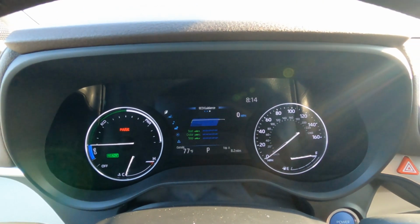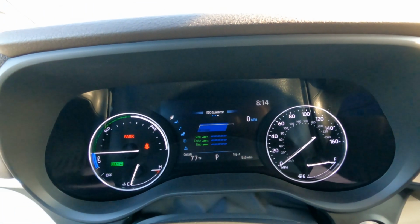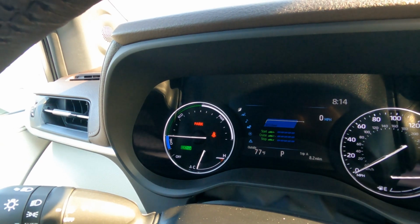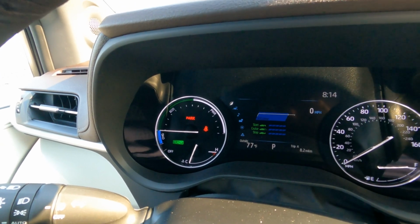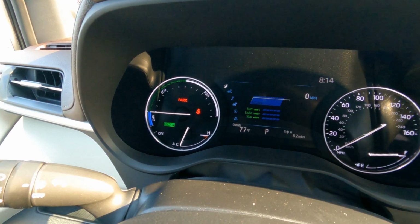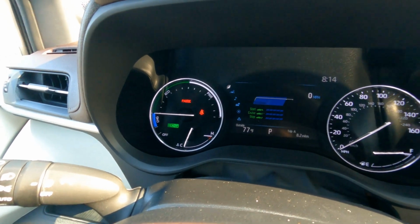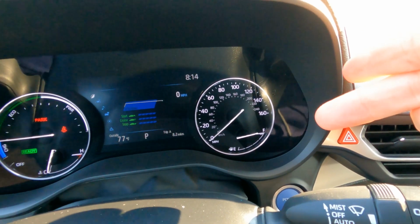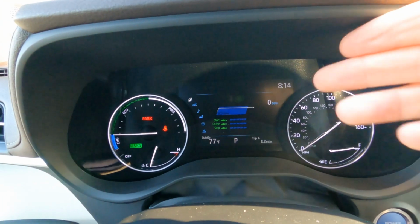That's going to be what it will look like when you start it up in the morning. So a lot of great information. On the left is the hybrid monitoring system, so your charging power eco, engine temperature gauge, and then on the right is where we have our speedometer and our fuel gauge. And then in the center, there's the information center.